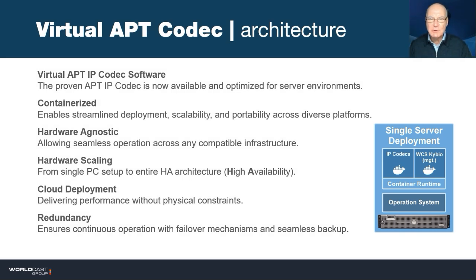Let me introduce you to the virtual APT IP codec software. This solution takes the proven performance of the APT IP codec and brings it into the modern, flexible landscape of server environments. By optimizing it specifically for servers, we ensure the codec's reliability and quality, now with even greater adaptability for today's technological demands. One of the standout features here is containerization.